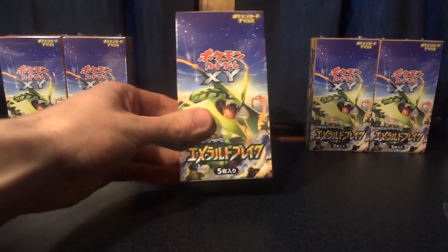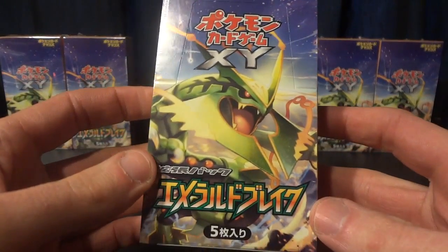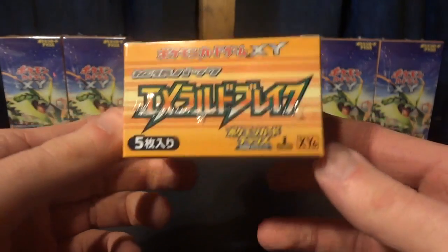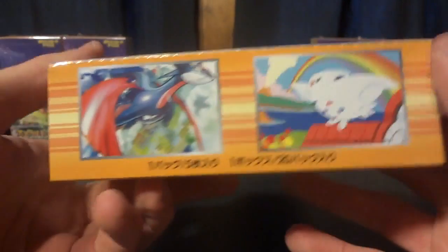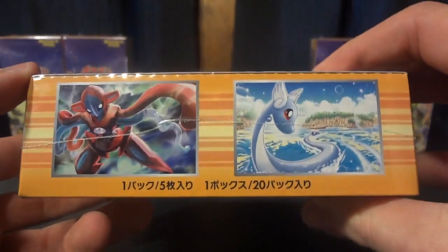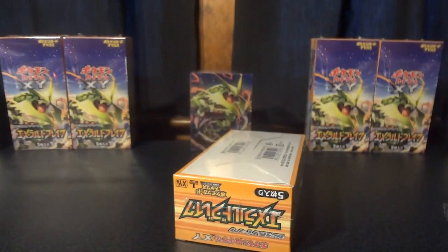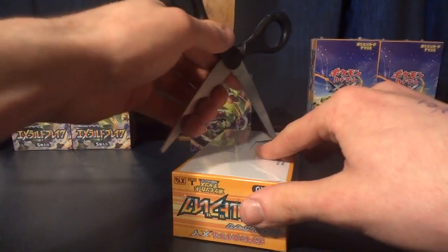I am here with box 1 of 20 of Japanese Emerald Break. Let's take a quick tour of the box and get right into it. This is XY6 in Japanese, first edition, fresh from Japan, as you get a look at the box artwork. There are 9 EXs in this set, including 3 Mega Pokemon EX. There are 11 different full arts that we could pull from. I am so excited to have this set here with me today.